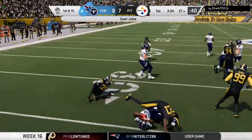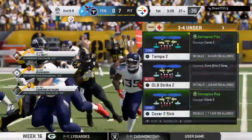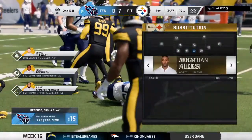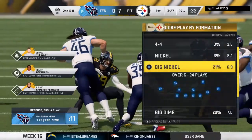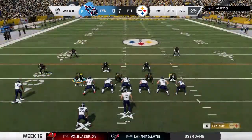Bellamy, and he's upended after a gain of 2 out to the 27. Well, it's time for them to be good teammates right here. And what I mean by that is possess the ball for a little while. Get at least 2 first downs. Give their defense a chance to settle down a little bit after they give up a touchdown. The last run got a couple.